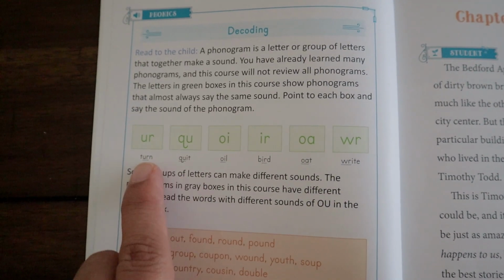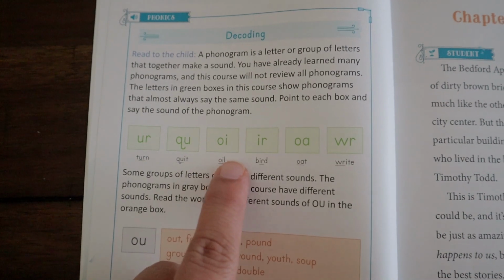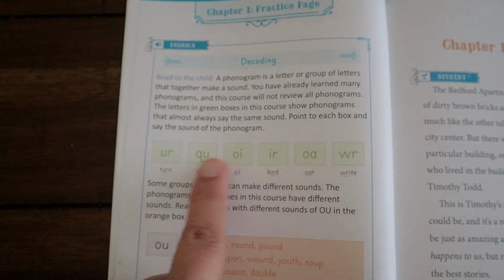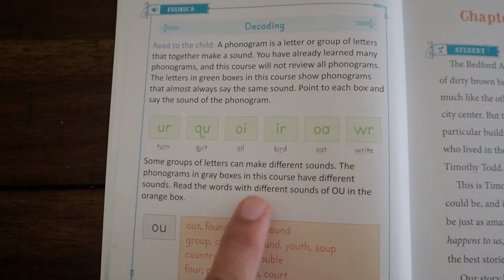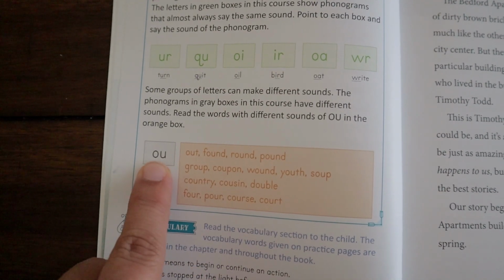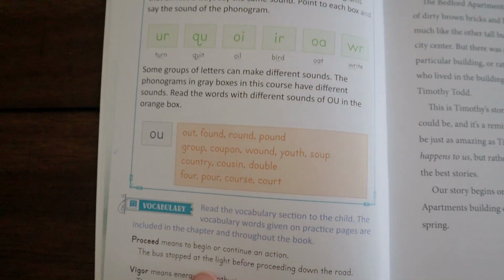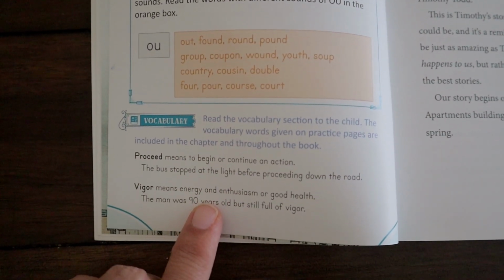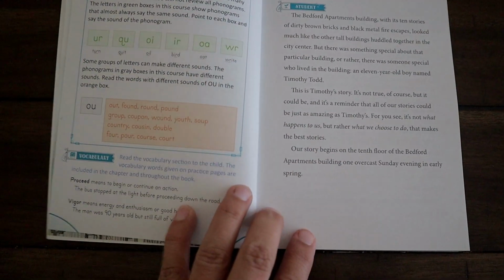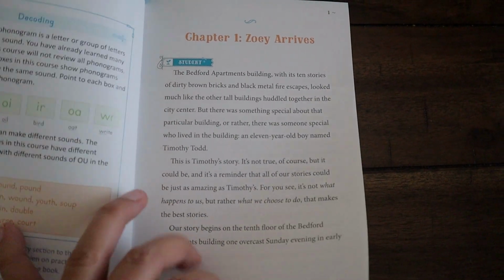And so here he's just reading the phonograms. So, qua, oi, o, or whatever it is. Then he goes through and reads these words that use the OU spelling, and he can see the different sounds it makes. Then it's got some vocabulary words down here that are going to be used in the chapter. That's kind of neat, having the vocabulary words before we get to it. And then we read the chapter.